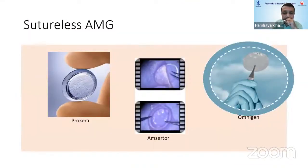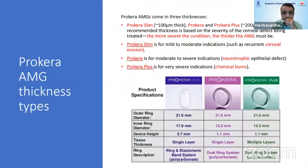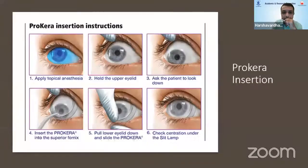These are the various membranes: Procera, the Amcerter, and the Omnigen on the right. Procera is more popular. It is available as Procera Slim, Procera Classic, and Procera Plus. The more severe the indication, the thicker the Procera we use. This is how it is inserted, first in the upper eyelid, and then we pull the lower eyelid and place it inside.